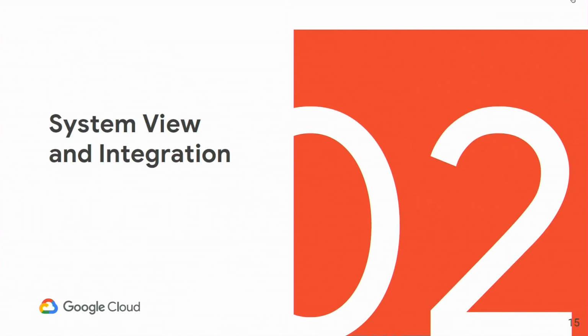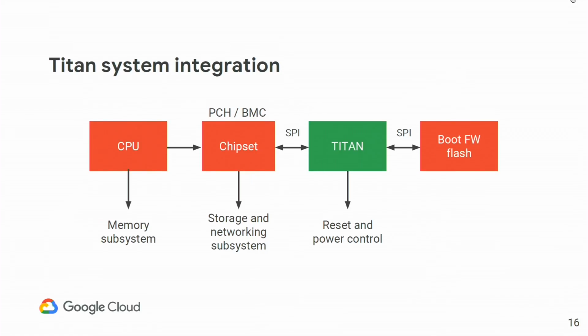Okay, so let's look in our situation at a system view of the chip and where it lives. So shown here is a sort of representative example of where the chip, shown in green, Titan, is living, somewhere between the CPU and the boot flash. In this case, it's shown communicating on SPI between the chipset, in the form of a PCH or a BMC, and the boot flash itself. So in this sense, it's shown interposing on the SPI. This allows it to monitor all the activities between the chipset and the flash.